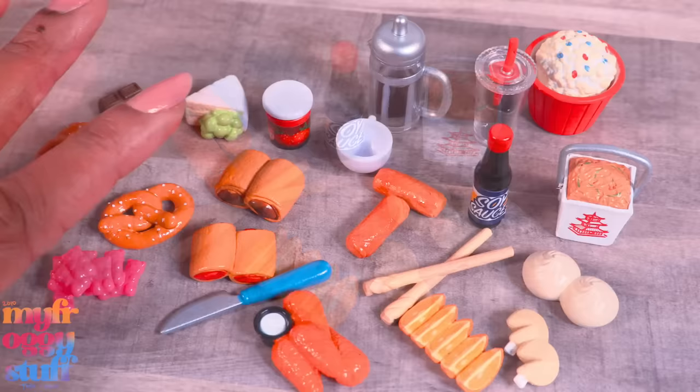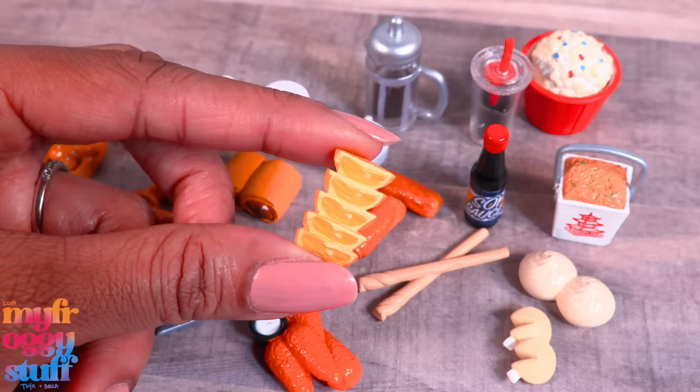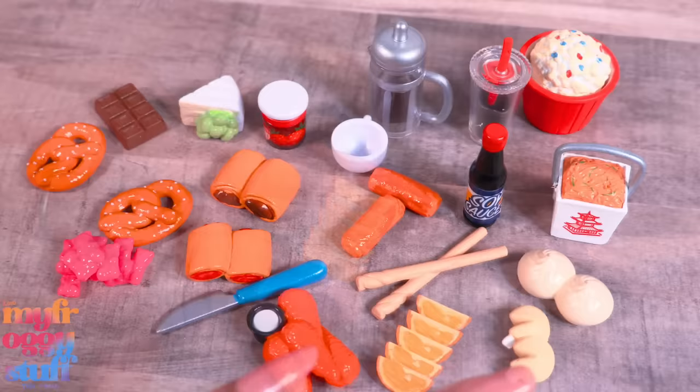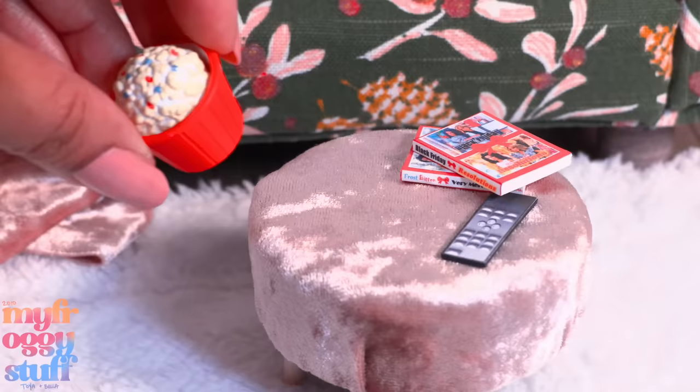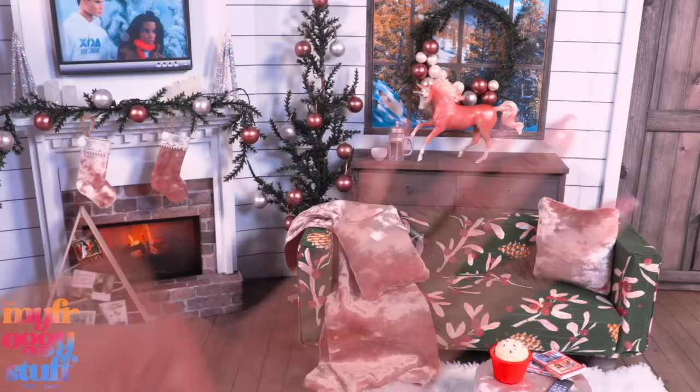But the totally tiny packs are probably my favorite find for the day. They have lots of fun little details, and we can use them with a variety of dolls, from Barbie to Rainbow High. I only wish that they were easier to find in my area. Ooh, we can place the little bucket of popcorn next to the movies, so our dolls can have a snack while they're watching their favorite holiday movies. And those are our stocking stuffer ideas for under $5.